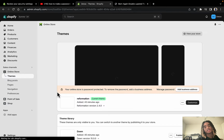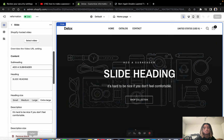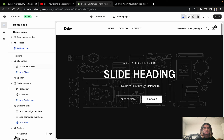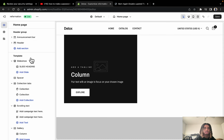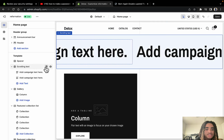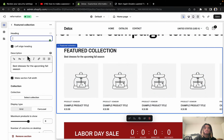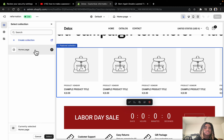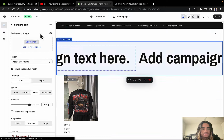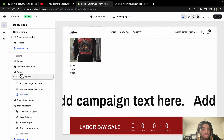So go to online store, customize, and then I'm gonna take all of this off real quick because I don't need all the slideshows and stuff. You could keep all of this, but I don't want it. Delete the collections. I'm gonna delete most of this because it's a lot on here. Feature collection, I'm gonna take the title off of this. Select collection, home page. There it is. I'm gonna move this scrolling text. Right there.